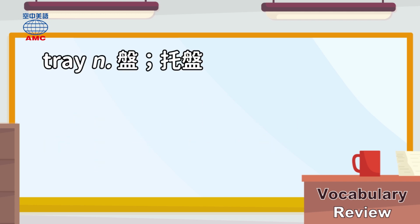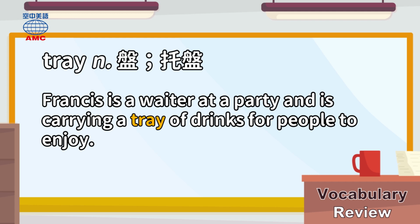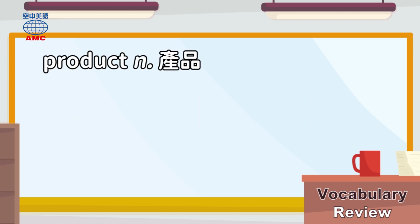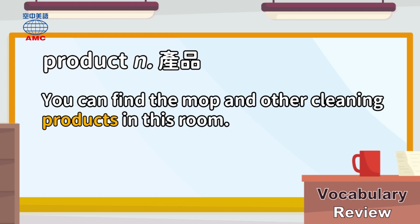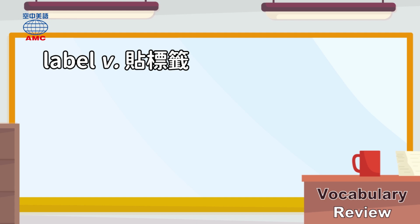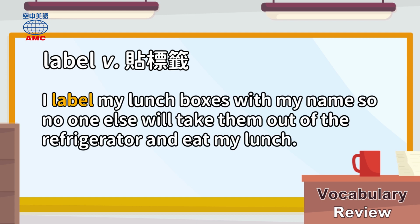Tray. Francis is a waiter at a party and is carrying a tray of drinks for people to enjoy. Product. You can find the mop and other cleaning products in this room. Label. I label my lunchboxes with my name so no one else will take them out of the refrigerator and eat my lunch.